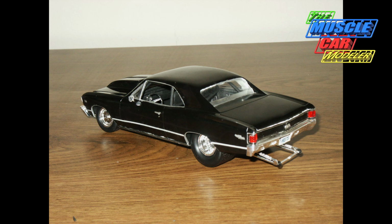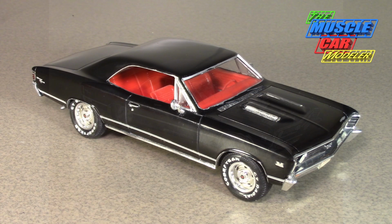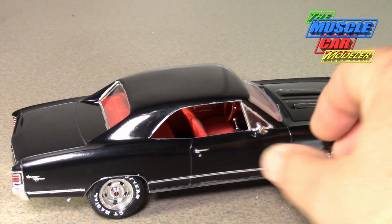And when I first got back into modeling, the pictures that I'm showing up here have a cowl induction hood. That's a resin hood I bought from somebody. And I painted it black and added it to the car. But the rest of the build was from that time too.